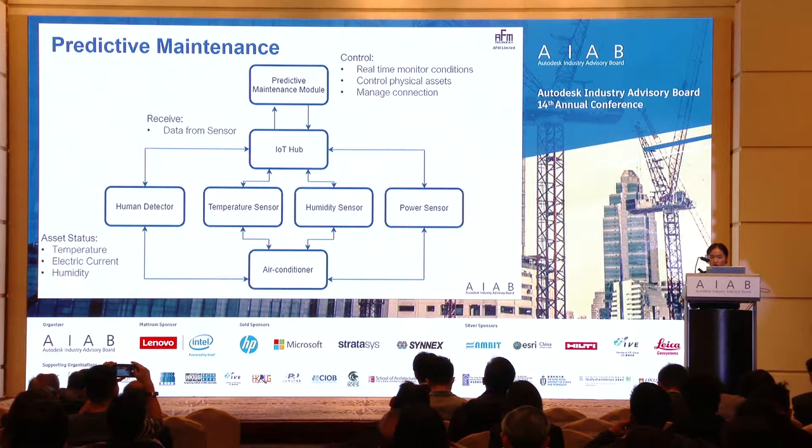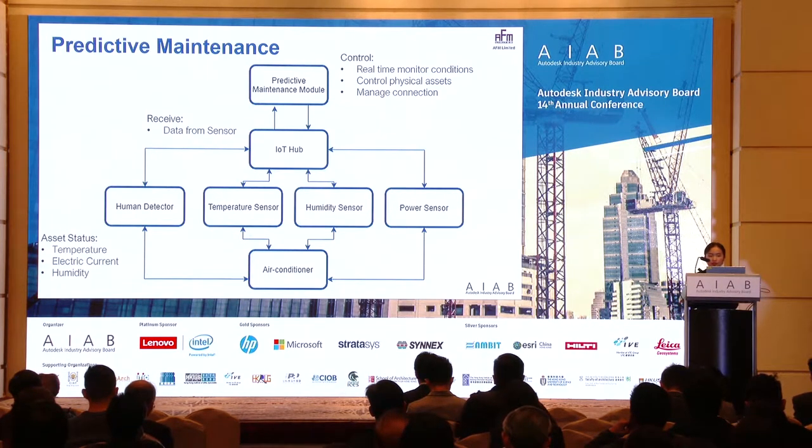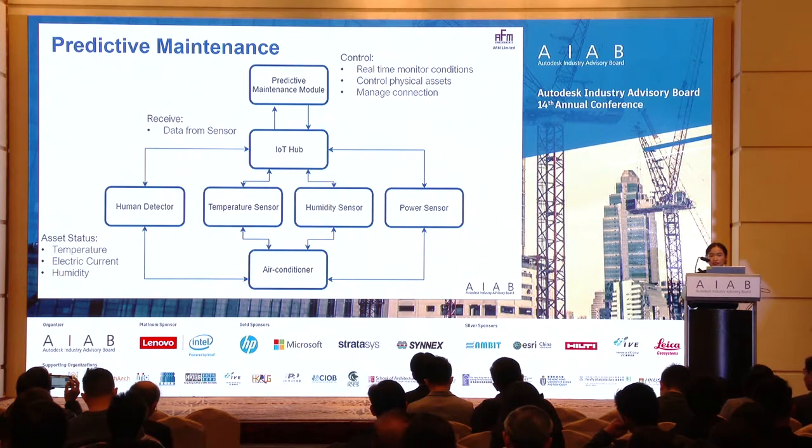For example, we have an air conditioner in a room, and also we have a temperature sensor, humidity sensor, and the power meter to monitor. When we get high temperature and high humidity and high power meter readings, the system would detect the abnormal situation and would know that there may be something wrong with the air conditioner, and it would generate a work order for inspection automatically.